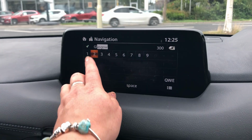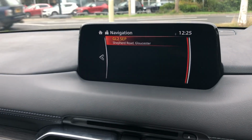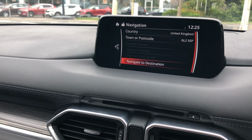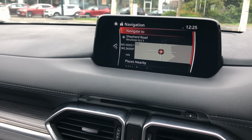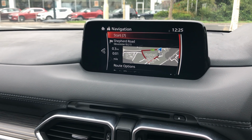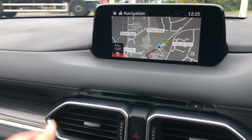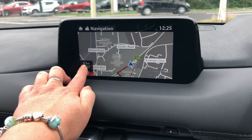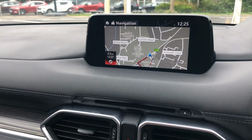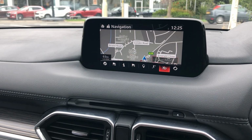But we can go, if we put in ours here, so we go to GL2 5EP. So it's finding Shepherd Road. Now you can either just press that or select it with the command system, but then you do have to go to navigate destination and press navigate to. If there was a house number available, that would have come up and allowed you to select that, and then you press start and away it goes. So here obviously we're at the destination, but it tells you how many miles and how long until you get there. This little arrow means that if you select it, it will give you some more options. So you can either put in a new destination or you can cancel that route.